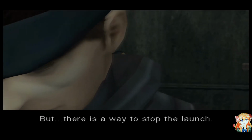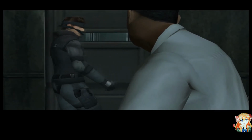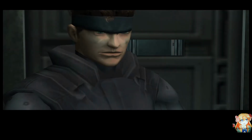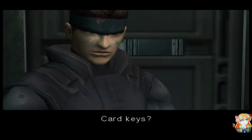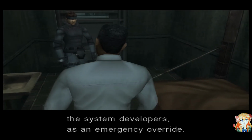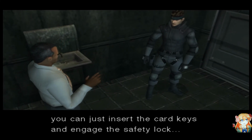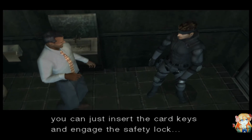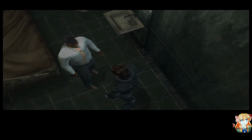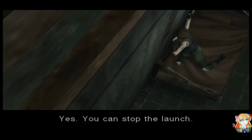But there is a way to stop the launch. What? The card keys. Card keys? They were designed by Arms Tech, the system developers, as an emergency override. Even without the passwords, you can just insert the card keys and engage the safety lock. And if I do that... Yes, you can stop the launch.